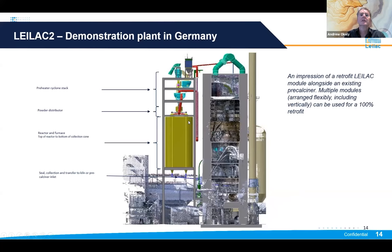So just to quickly show again on the side view, at the top we've got this preheater cyclone stack. That's new in terms of going from Leilac 1 to Leilac 2. We're demonstrating how it will be integrated into a plant. Therefore, we need to do hot powder distribution. So we're going to be feeding preheated powder, as it would be in a full-scale retrofit, versus cold powder in Leilac 1. So there's some development and engineering going on there.